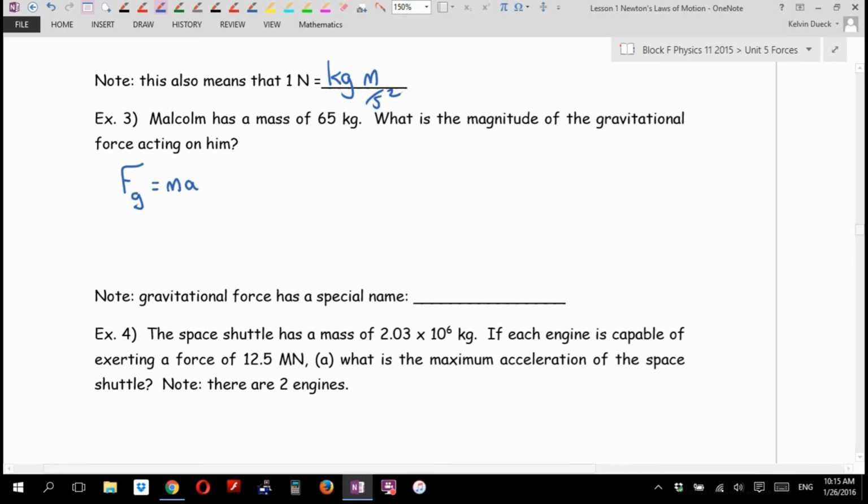What's Malcolm's mass? 65. What's a of gravity? You all know this. Say it loud and proud. We're going to ditch the negative because I said magnitude. Okay? 9.8. 65 times 9.8. 65 times 10 is 650, so it's going to be a little less than 650. What do you get? 637 even?